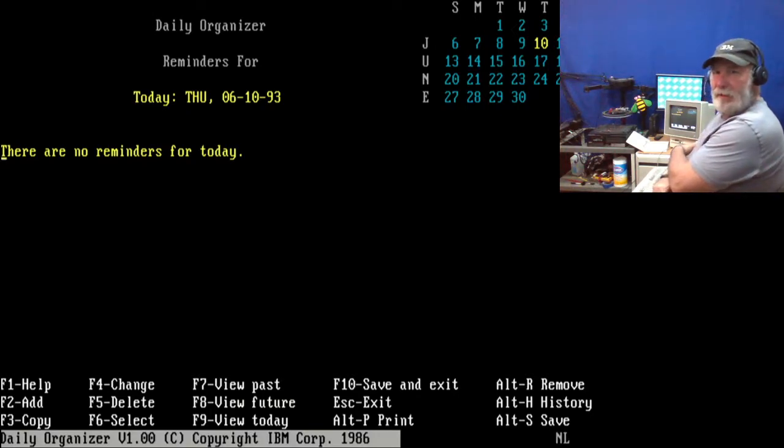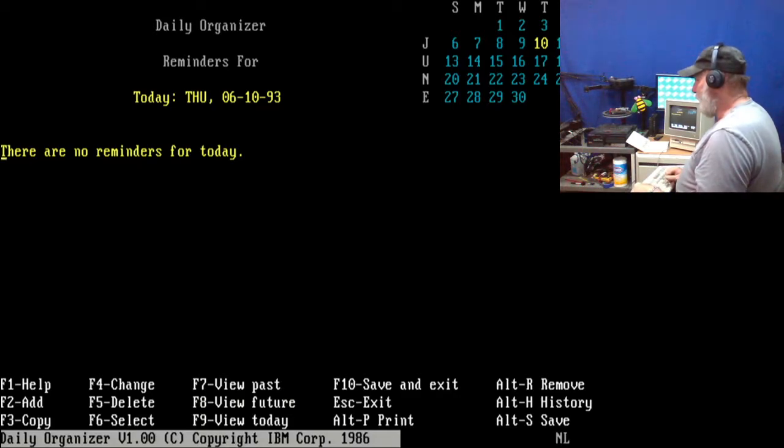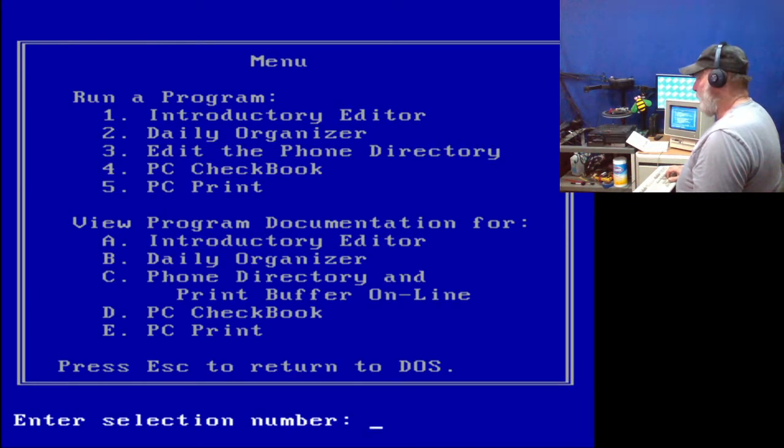No reminders for today. But at least you can see the basic layout of this. It looks like it tries to pull the date off the system and has no idea of what dates it thinks are valid. It's showing a 2-digit year, so maybe up to 99, and when it gets into the year 2000 and above, probably there were no provisions for doing that. But we can do a save and exit. That's kind of a real quick review. And I wanted to see even what escape returns to DOS. I even wanted to see the demo.